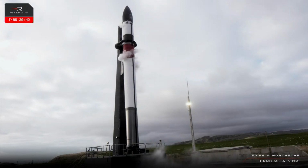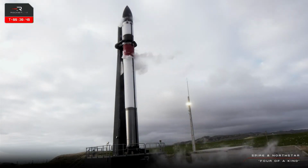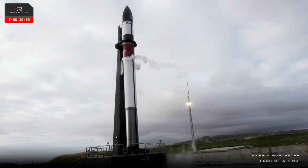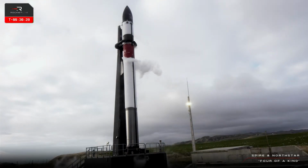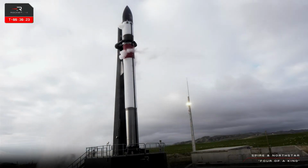Now, once Electron is back through Earth's atmosphere, the first Drogue chute will be deployed from the first stage to help slow it down. Then we'll have the release of the second main parachute, also attached internally to that first stage, which really decelerates the speed of the first stage ahead of it landing softly in the ocean for collection by our recovery vessel and our ocean crew.